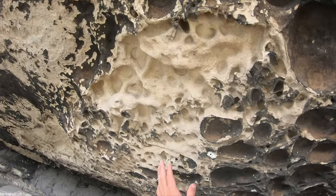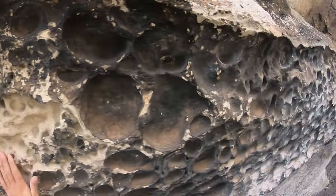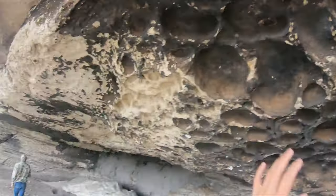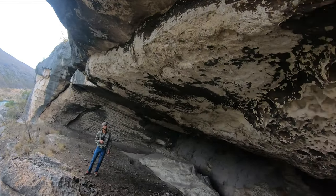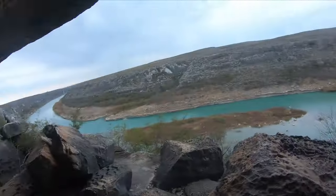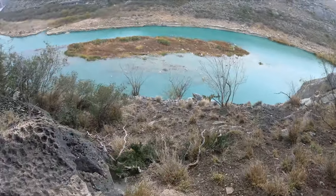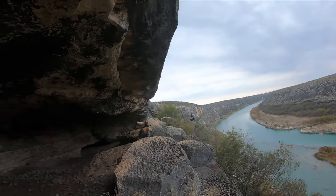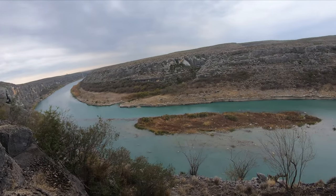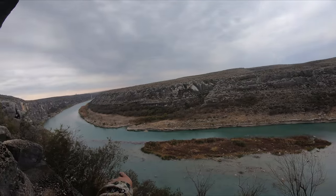Roof of this place somewhere. It's like sandpaper up here. Like coral. Looks like ancient coral. It's so wild. And this entire canyon was just encumbered with water. And there was megalodons cruising. Swordfish cruising.